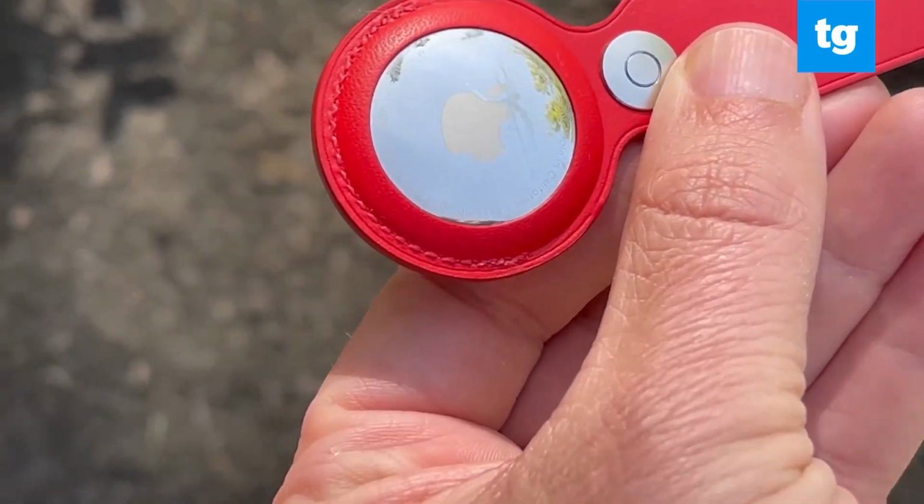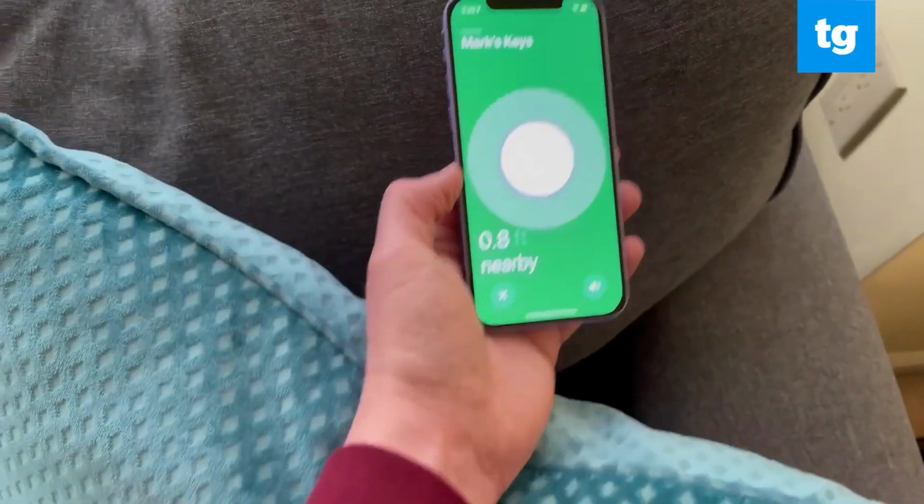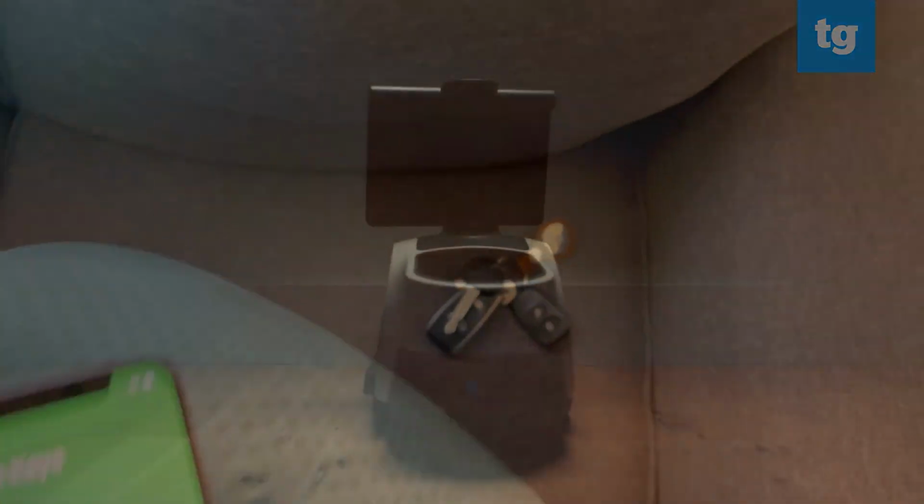This device helps you track your things easily. You can just ask Siri to locate it for you, and you're good to go. That's it for today's video.